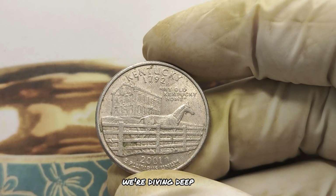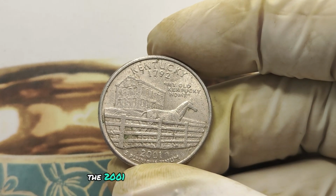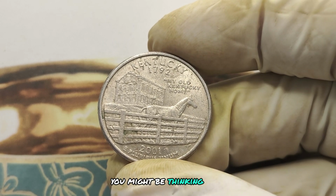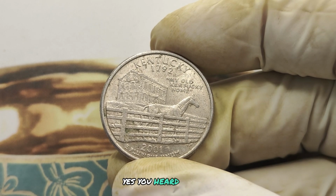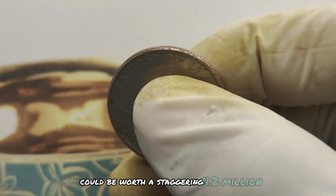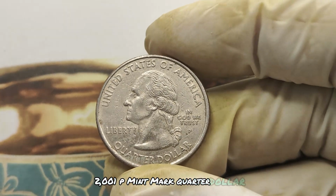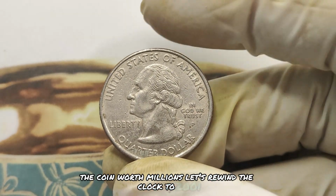We're diving deep into one of the most fascinating coins to ever hit the market, the 2001 P Mint Mark Washington Quarter Dollar. You might be thinking, wait, a 2001 coin worth millions? Yes, you heard it right. This seemingly standard quarter could be worth a staggering $1.2 million. 2001 P Mint Mark Quarter Dollar. The coin worth millions.